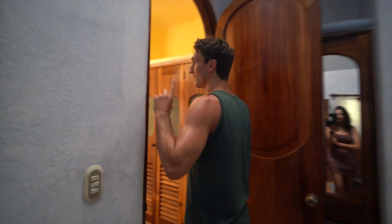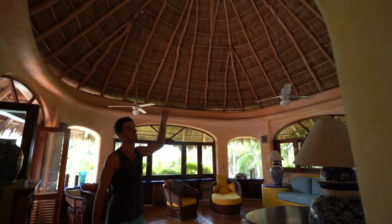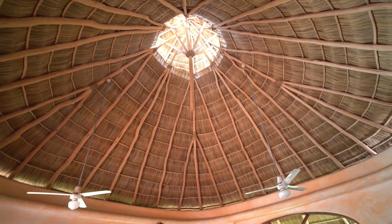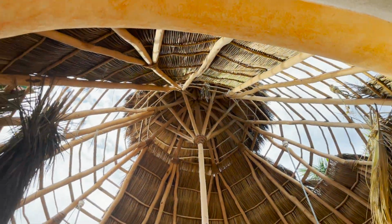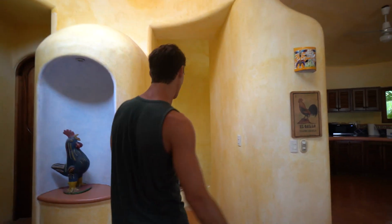Lots of fans. Actually, one thing I didn't point out that I should, that's really important. There is a rule in this part of Mexico that if you are above a certain height, you have to have a palapa, which is really cool. We actually need to get the palapa replaced, which is kind of annoying, kind of expensive, but I don't know, there's something kind of relaxing about it. One thing we also are gonna be adding here is a hammock. We don't have a hammock yet. I love reading, laying in a hammock and just reading.